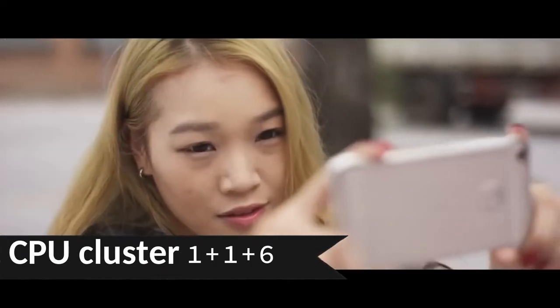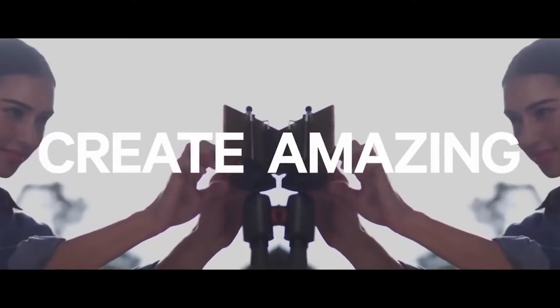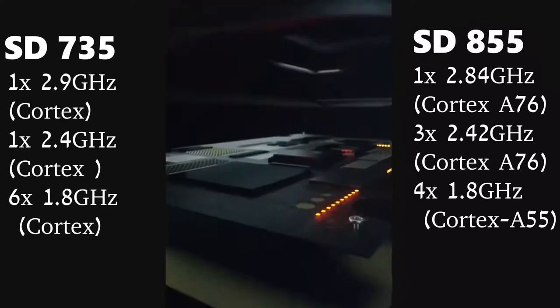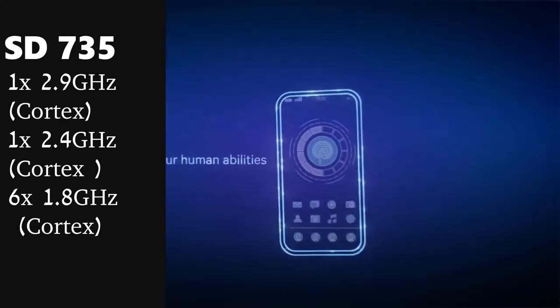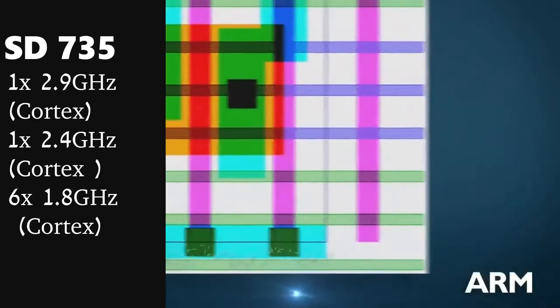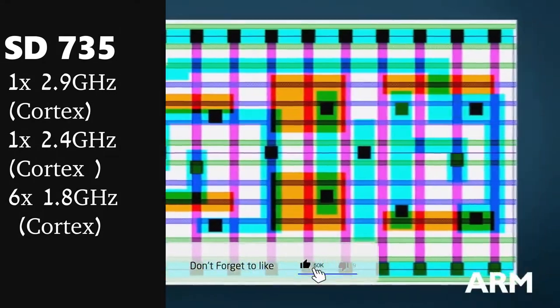That is a tri-cluster design which you can find in Snapdragon 855. But the distribution is different. Like for Snapdragon 855, you will get 1+3+4 CPU clusters, and for Snapdragon 735, you will get 1+1+6 CPU clusters. One Cryo 400 series core clocked at 2.9 GHz with another Cryo 400 series clocked at 2.4 GHz and the rest 6 Cryo 400 series clocked at 1.8 GHz.